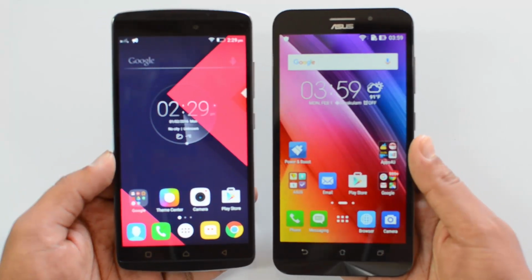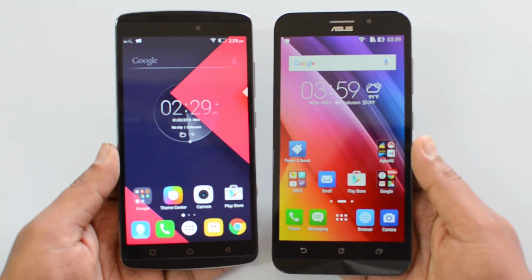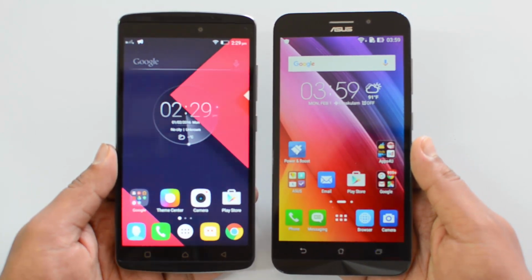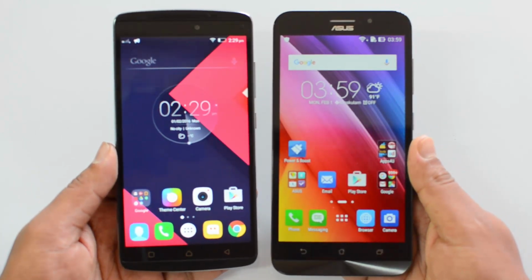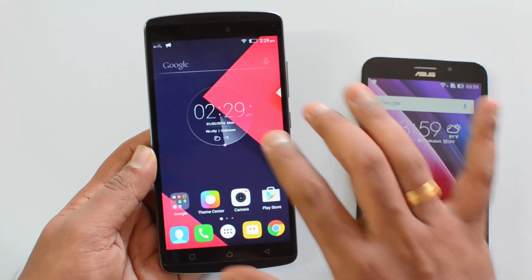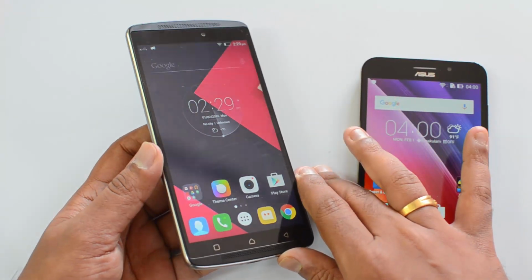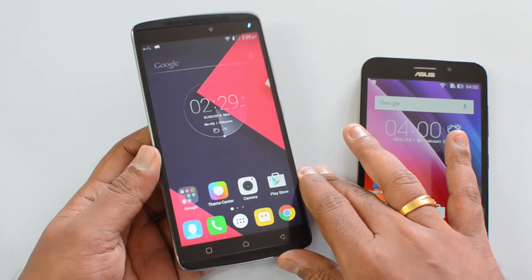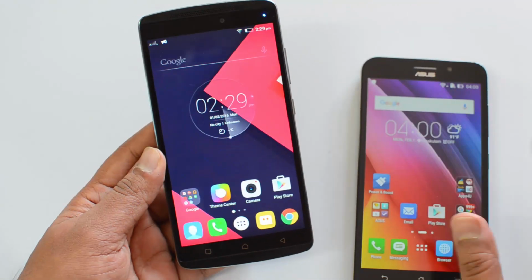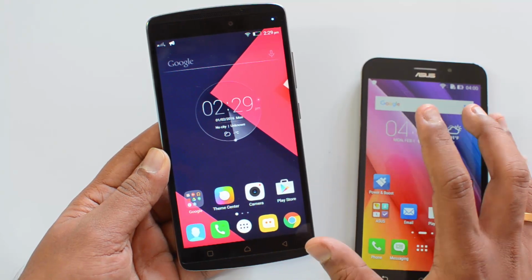Next, we'll see the display. Now here there is a clear difference. The Lenovo Vibe K4 Note is powered by a Full HD display, 1920 by 1080 pixels, while the ASUS Zenfone Max is just an HD panel, 1280 by 720 pixels. The display on the Vibe K4 Note is really good. It's supported by Corning Gorilla Glass 3, and it has pretty good viewing angles as well. The touch response also feels pretty smooth. All in all, it's a pretty good display at this price point, and it's pretty vibrant as well.